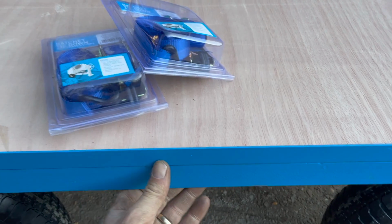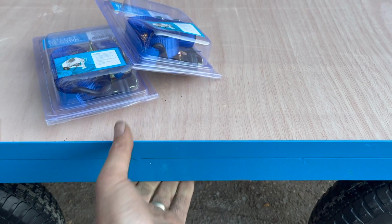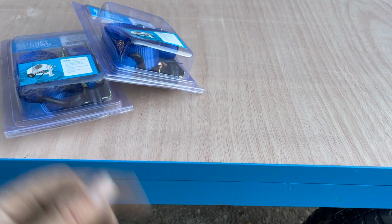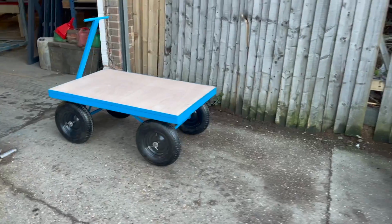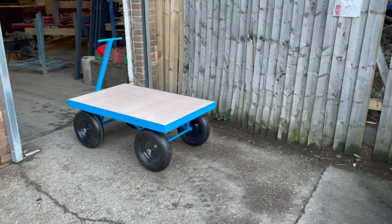But yeah, I was going to weld some hooks on here. I might still do that. I've ordered them, but we might be able to just ratchet strap on that. Probably will do the hooks, because then they can leave them on. It might be a bit easier instead of bending down. But we'll see if this works first. They wasn't cheap, but hopefully they work. They look heavy duty, really heavy duty.